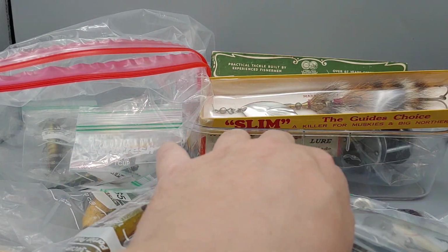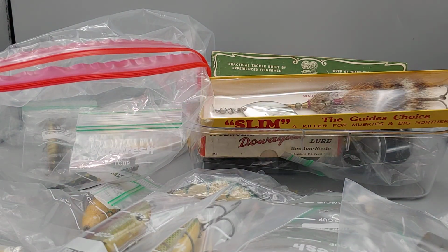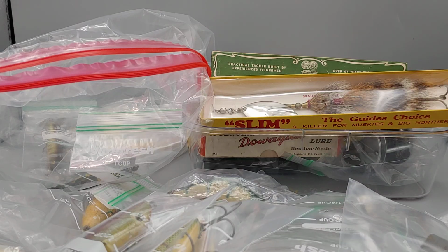So I do have those listed in my eBay store as well if you want to do any local pickups, but I'm going to call him Larry the Legendary Fisherman. That's going to be my nickname. Even though he's my neighbor, he's cool.